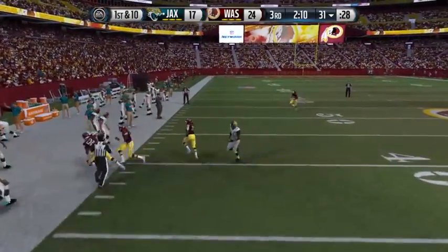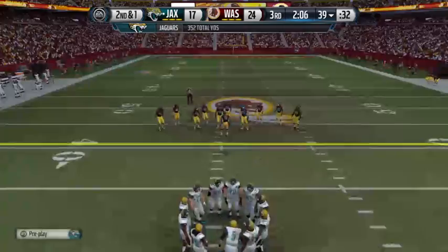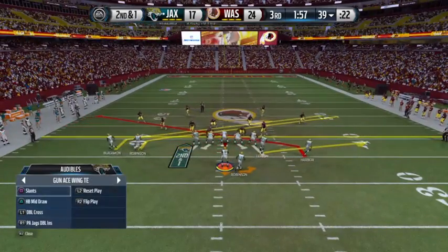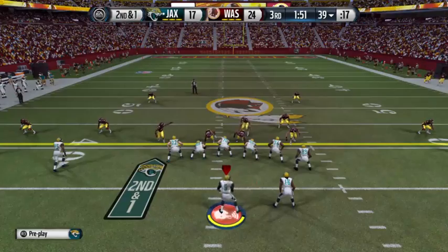Complete to Lewis. You need balance in the NFL. That's what it's all about. Why do you want balance? To keep the defense guessing what's coming next. That play call on first down throw. Nice throw and catch. Just short of the first down. It's a dime look for the defense on this play.